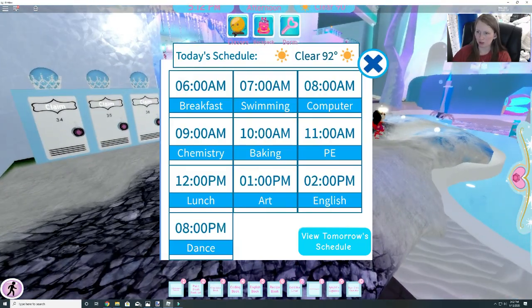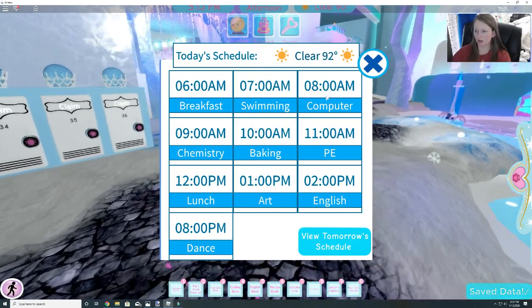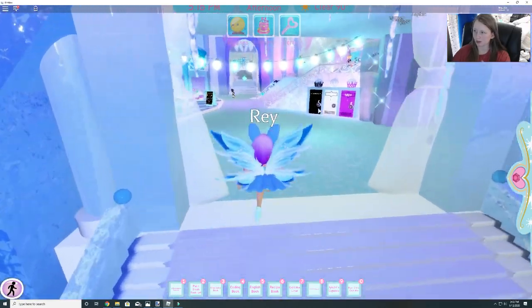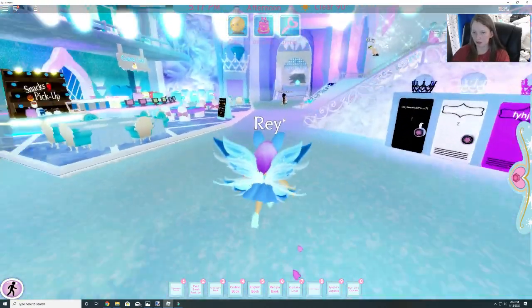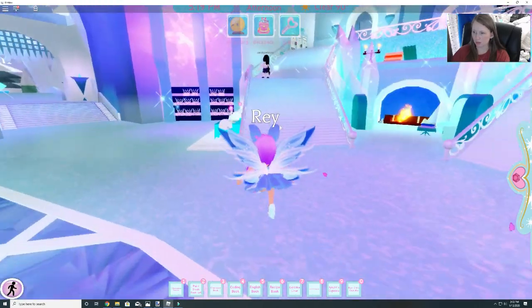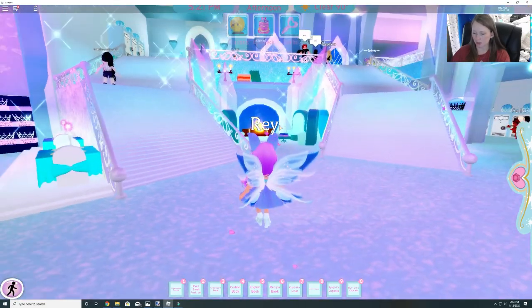So, all that's left is getting ready for the dance. We turned in all our homework for the day, and we are good. So, we will come back as soon as it's time for the dance.